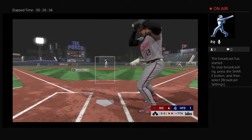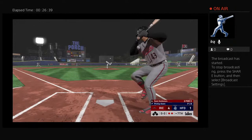Sam Goldstein will stand in, and as he does, we'll flash you back to the first inning of the ballgame. A three-run shot had him off and running right out of the gate.